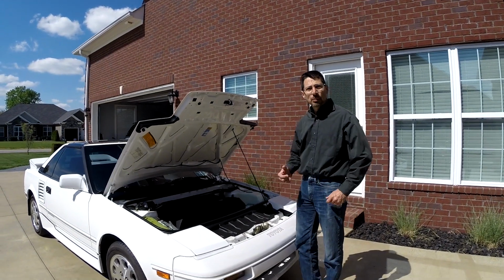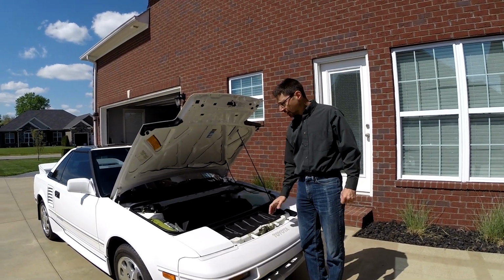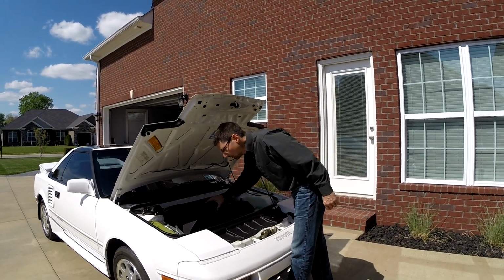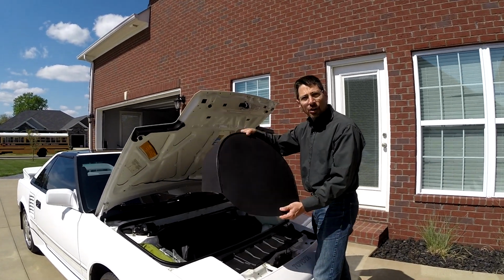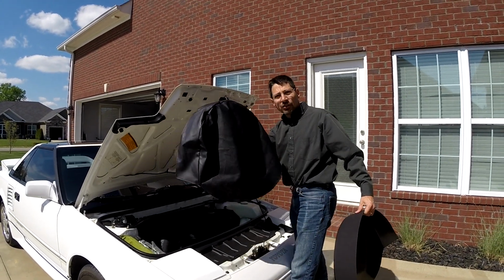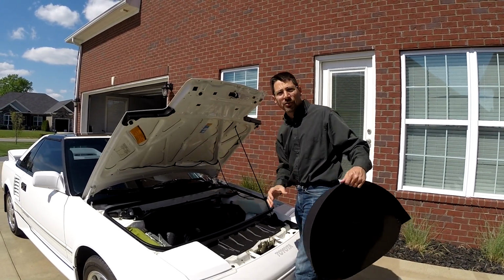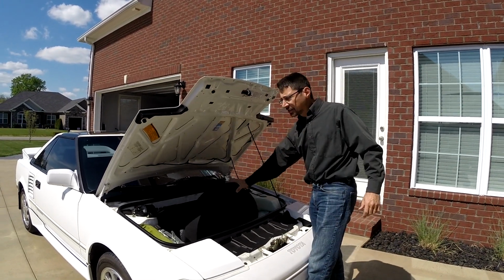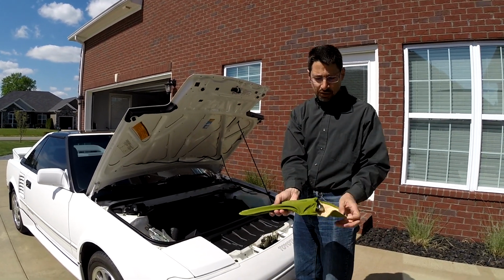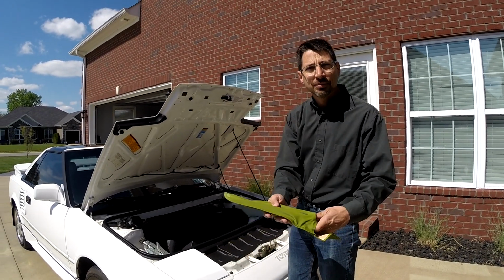So one great thing about this particular car is all of the little things are in place up front. The obvious little panel here, but even the covers for the spare tire, this hard plastic one and this softer one as well. All the little pieces that came with it from the factory are still here in an excellent condition. There's even the original Toyota tool kit, nice and clean, not sure it's ever even been used.